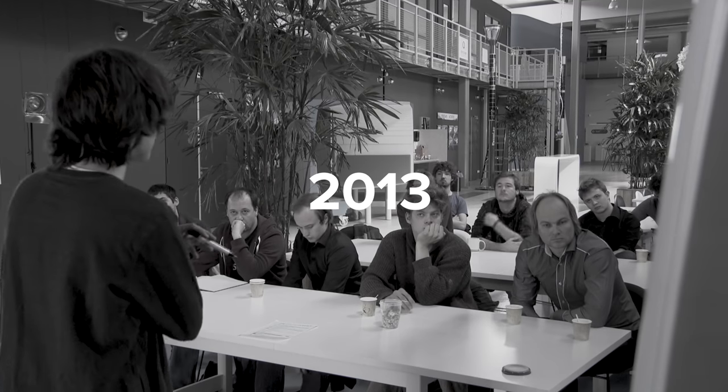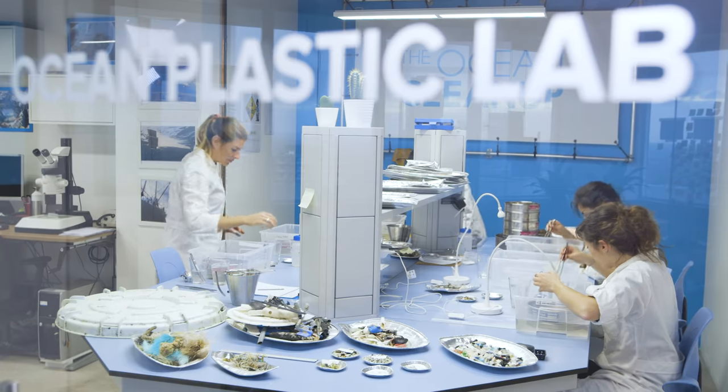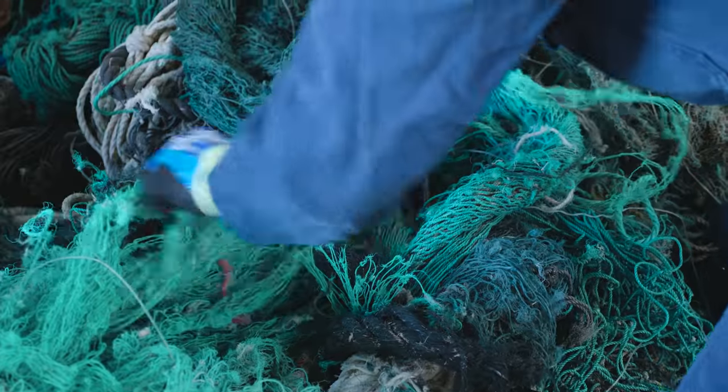Currently, we're trying to get a sample of 1,000 kilos of plastic from the Hawaiian shoreline. And then we have to investigate what the composition is, what the quality is, what the size ranges are. Some of this plastic has been out there for 50 years. It gets very degraded by the sun, by the salt.